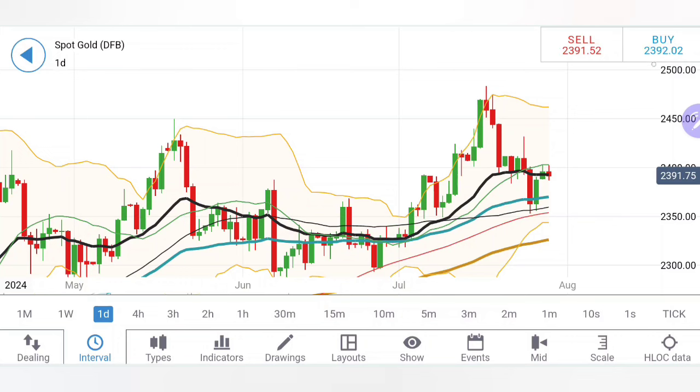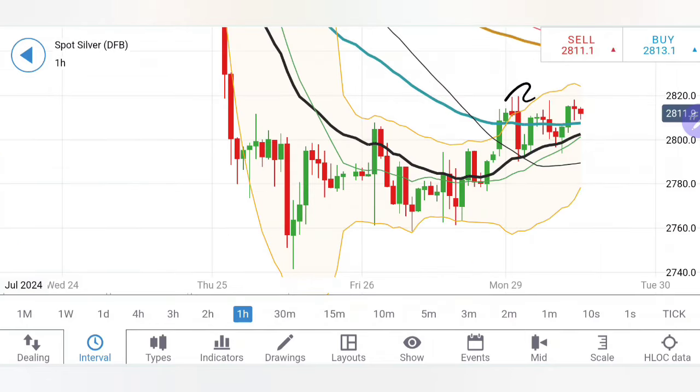Trade accordingly. Now let's have a look at silver. See, silver so far for the day appears to be striking against the wall, and it is showing a squeeze here. Thus it is very important for it to trade above 2820 levels. Once it stays above 2820, when the lower prices are above 2820, you can say that it has turned bullish.